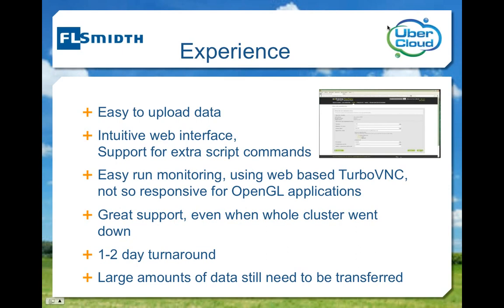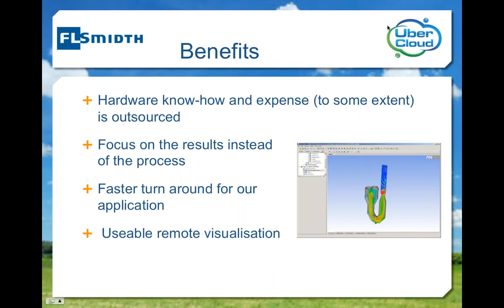But basically, we had super support from them. From Bull, they were able to, within half an hour, give us what we wanted. There was a bit of a problem with some of the hardware, but that was restored very quickly, and we were able to run again. And we were able to get what we had expected. We wanted to reduce from 5 days to 1 to 2 days, which we were able to do, which was really good.